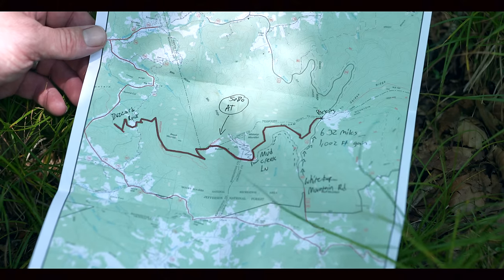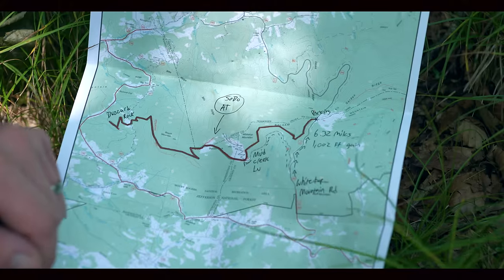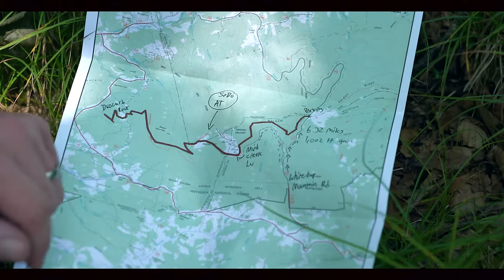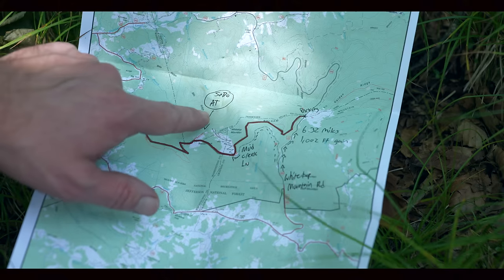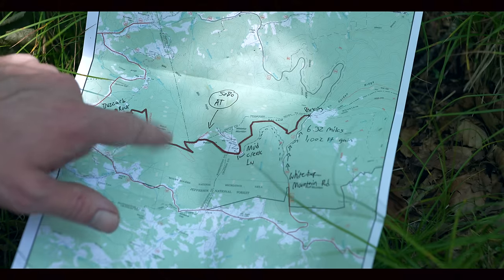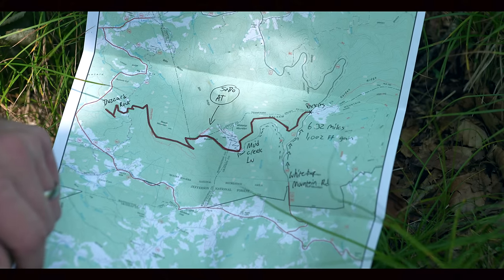So this is the map of the area. I parked over here at the Elk Garden parking lot, and I've hiked in, and I'm right around here at the moment. Now I'm going southbound on the AT, and over here, I'm going to stop, find a campsite, and basically just hang out and await some storms.